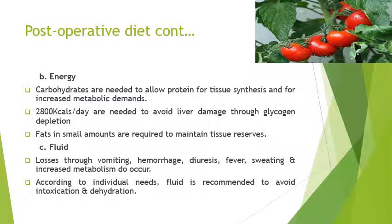There is also a need for energy, and carbohydrates are needed to allow protein for tissue synthesis and for increased metabolic demands. And in this case, 2800 kilocalories per day are needed to avoid liver damage through glycogen depletion. Fats in small amounts are also required to maintain tissue reserves.